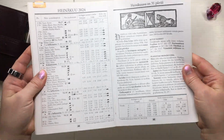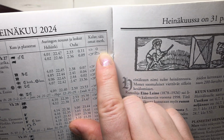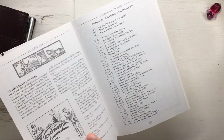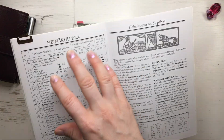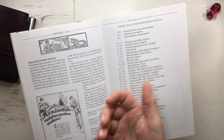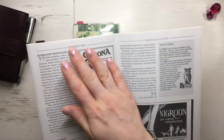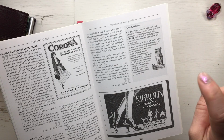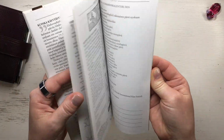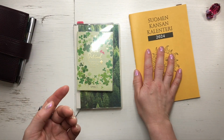But the only space that you have to write in here is this small line here. That's the space for your own notes. So this is just text. The moon, the sun, the weather, and planets, and old sayings about that month, and all the happenings in that month in Finland, and then just old, very old, not very old, well, yeah, 80 years old text and from history. And this is just a fun book. It's a calendar, so I'm counting it in my lineup.